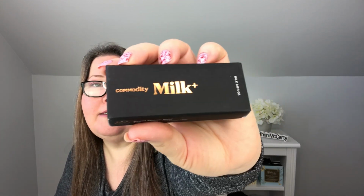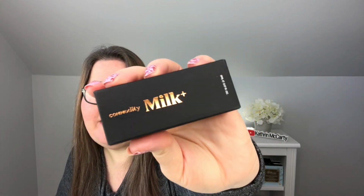Okay, next out, we have another sample. It is the Commodity Milk Plus. Again, not gonna spray this. I have a full-sized Commodity Milk. Mine is not the Plus. The Commodity perfumes come in 3 scent strengths. They have one where only you can smell it, one where you and a couple of people around you can smell it, and the Plus, which means welcome to the room, here is my perfume. I have the one where you and a few people around you can smell it.